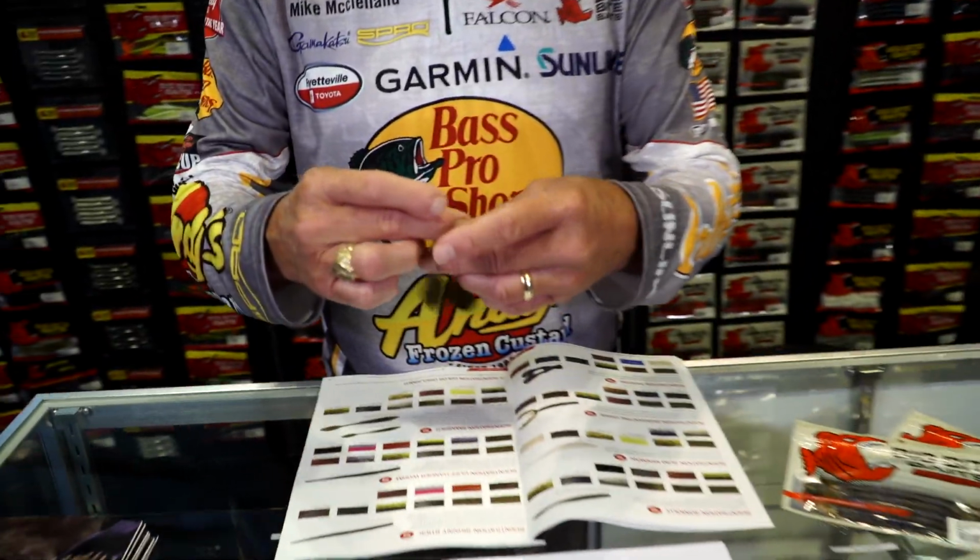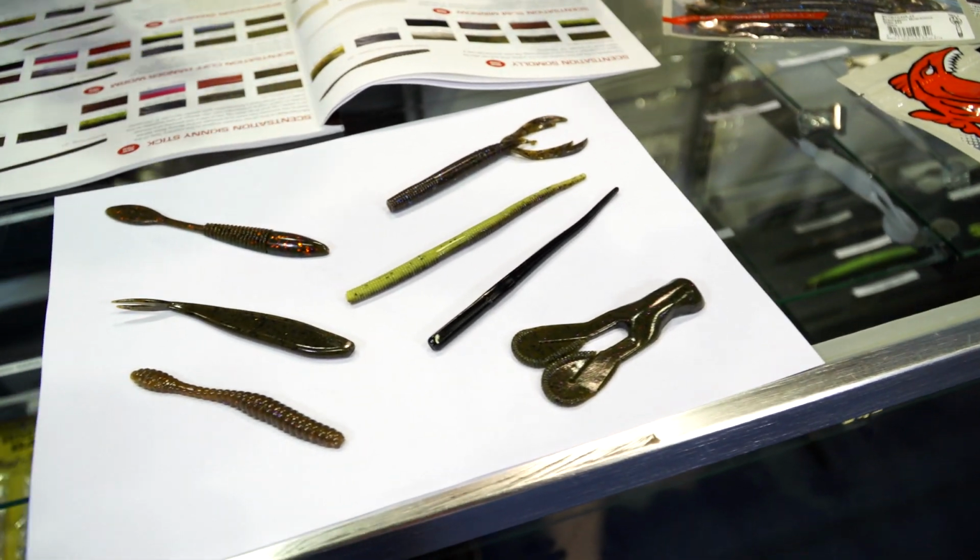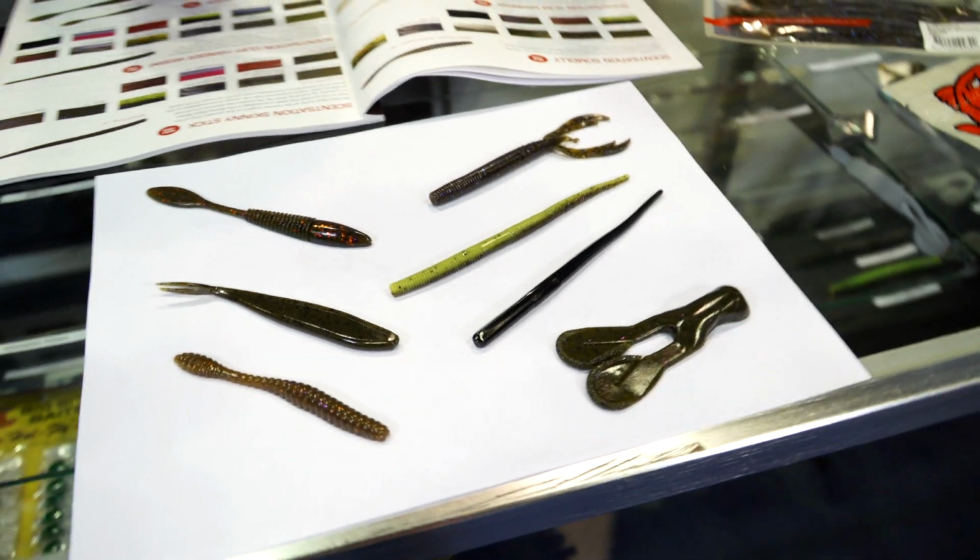The smell of this stuff is almost atrocious. I mean, it is really bold. It's there, and it stays in them. That's what's cool about this. I've got product now that I've had for a year. We've been testing them, and the smell is still the same as it was the day I got the product. When you look at the shapes, we've got 7 different shapes.